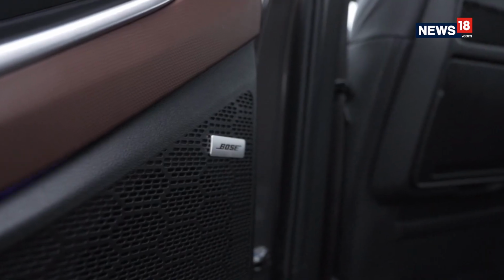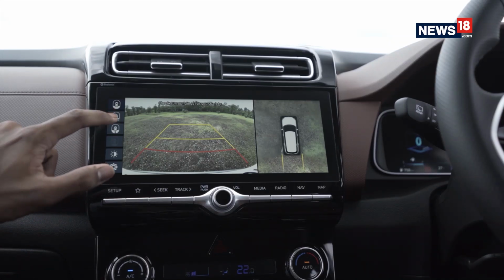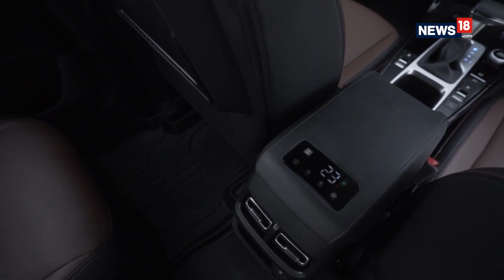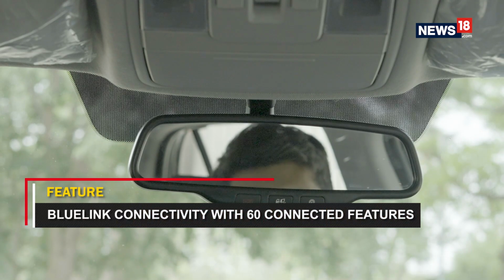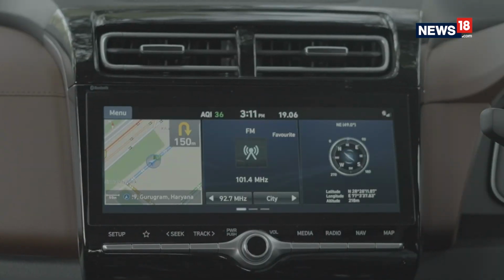In terms of the features, the Alcazar gets an 8-speaker Bose surround sound system, 360-degree camera, powered driver seat, ventilated seats, wireless charger, air purifier with inbuilt perfume, among others, making it the most feature-packed car in its segment. And not to forget the incredible BLUELINK connectivity with 60+ connected features.